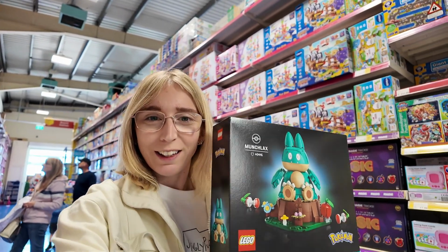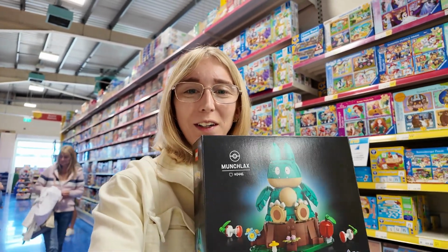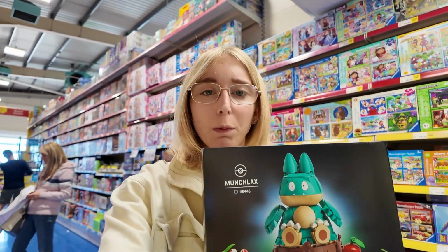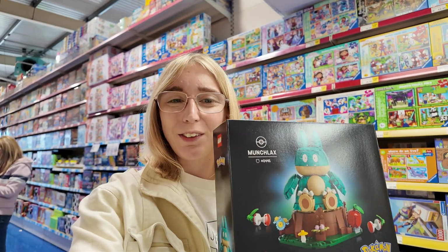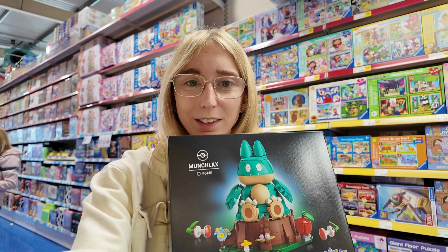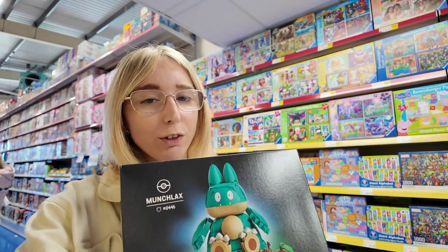Look what I'm getting. I'm getting the Munchlax. So cute. Munchlax is one of my favourite Pokemon, but I always feel like he's not as popular. But he's really cute. So yeah, I'm getting this. Now we're heading to the Pokemon section as well. Let's go see what they've got.